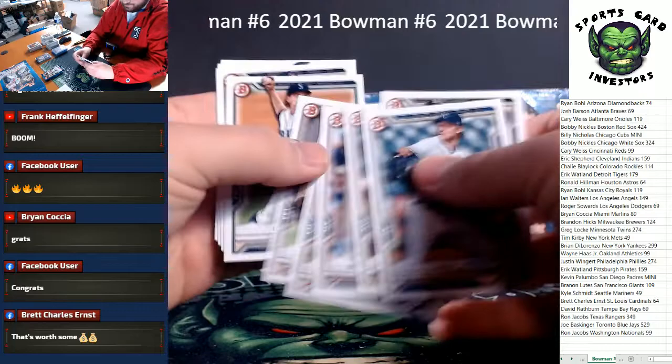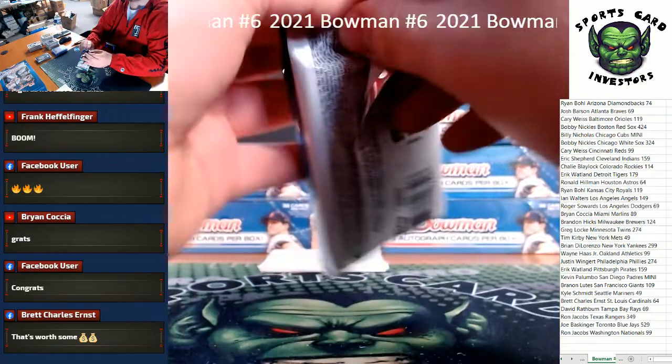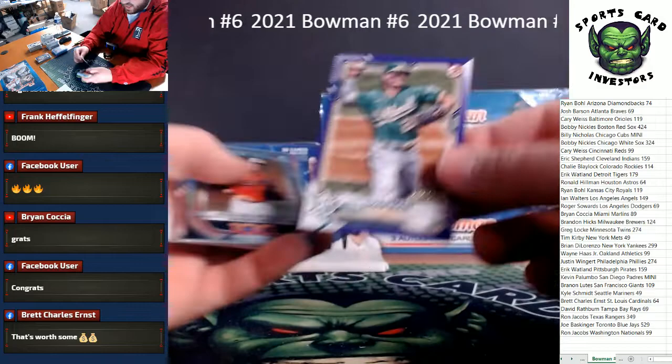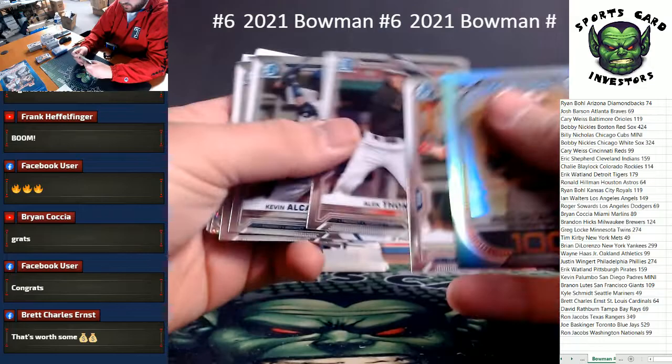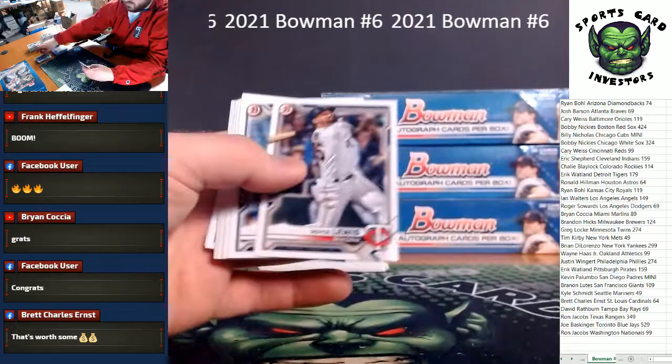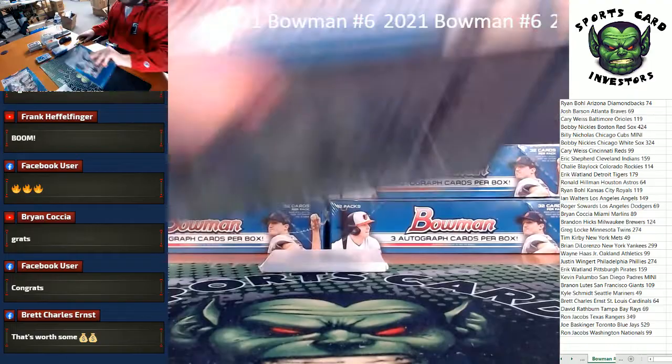Last pack. We got a purple paper for the A's, Matt Chapman, numbered to 250 for Oakland. Mountcastle insert. We got a speckle refractor for the Cubs, numbered to 299, Christopher Morel, first Bowman, for the Cubs. Billy Nicholas. Closing out box number three. All right. Keep it moving, keep it moving. Box number four.